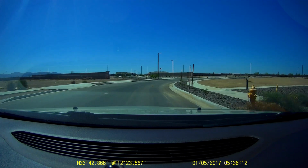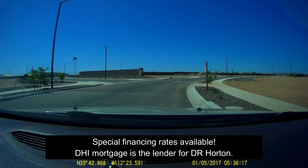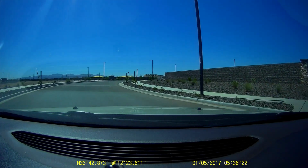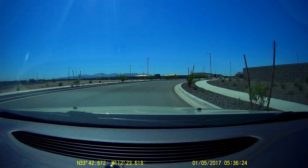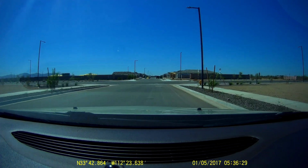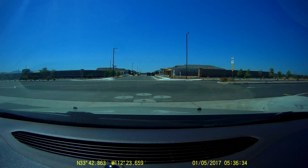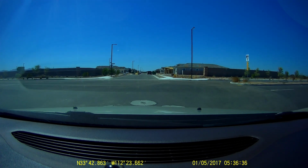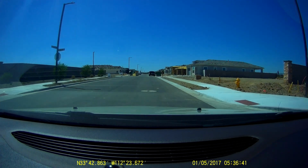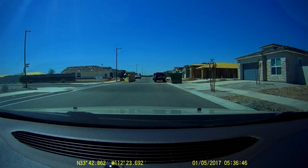Now, D.R. Horton was also one of the builders that is offering special incentives for financing, lower rates. At one point, they were offering 5.5 fixed rate on an FHA loan, and then 5.75 on a fixed rate conventional, which is great. We'll have to check to see what it is this week for you, but I know that they are offering some really great rates to use their lender. You have to use DHI Mortgage for the lender on those loans to get that special rate.